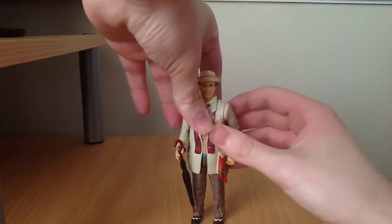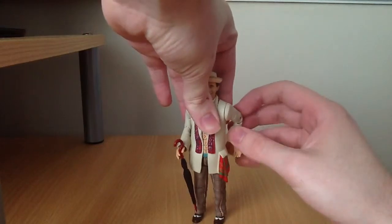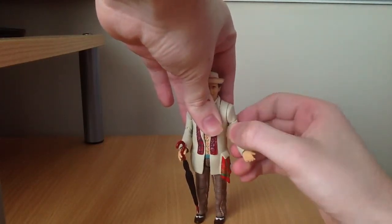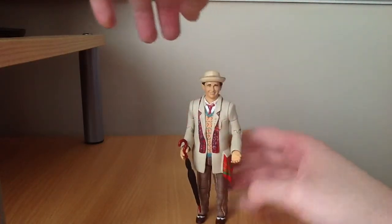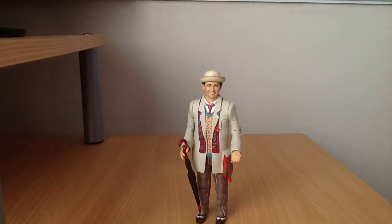So the articulation: the head does do a 360 degree turn. The arms can also do a 360 degree turn, and the biceps can move, and the elbows and the hands or wrists, whatever, they can move as well. The legs can also move, and the knees, but no articulation in the feet.